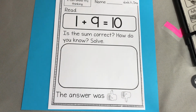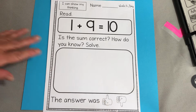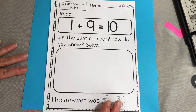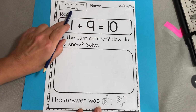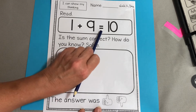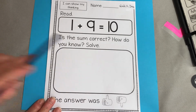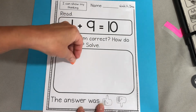Easy peasy. We are proving things by showing our work on our pages. And we know how to do this very well now. So I'm going to simply describe it to you, and I'll do part of it, and then we'll see if you can figure it out, okay? So I can show my thinking. Read the equation this way. 1 plus 9 equals 10. Is the sum correct? How do you know? Solve. Well, you might say, yes, 1 plus 9 equals 10. Maybe you think that you already know the answer, but for math, what do we have to do? We have to prove it.